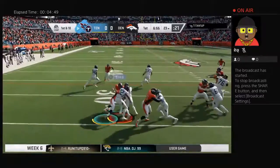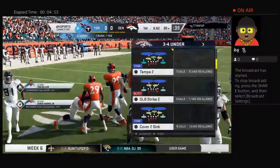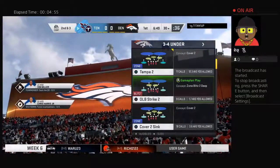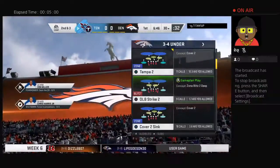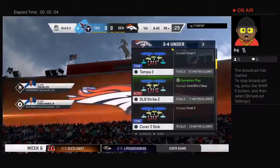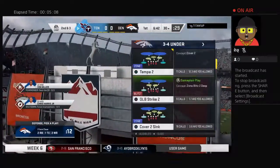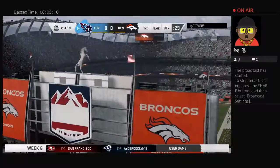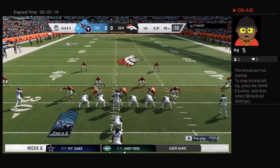Now a first-time 1,000-yard rusher from a season ago, it's Derrick Henry. And this will go as a gain of 7 as he gets it to the 30-yard line. A solid run on first down, gain of 7, leaves him with a 2nd and 3 at the 30-yard line.